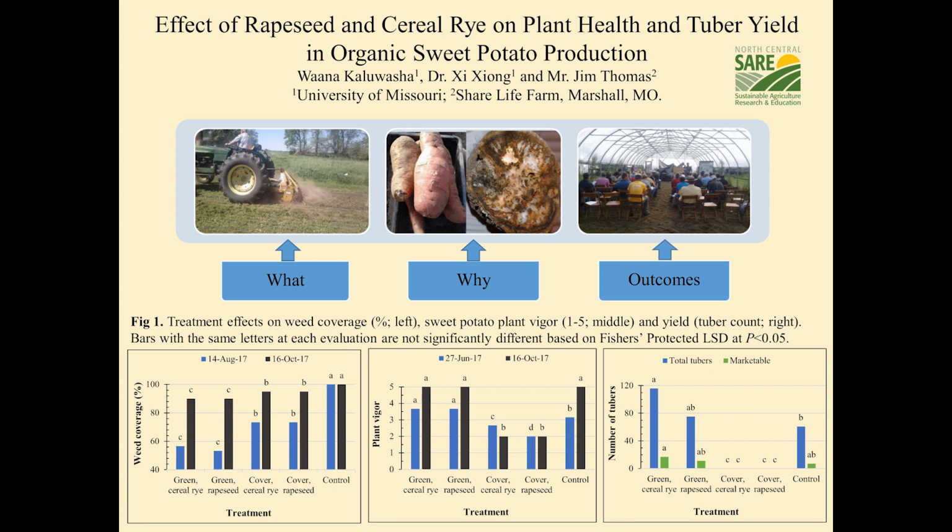USDA grading standards. As you will see in the graphs below on the slide, we noticed that regardless of whether we used rapeseed or cereal rye, the plots that had these two cover crops incorporated into the soil as a green manure resulted in the least amount of weeds and healthier sweet potato plants, which translated into higher yields as well. Hopefully this will help us to develop a strategy that we can share with organic farmers, especially to address some of the challenges they face.